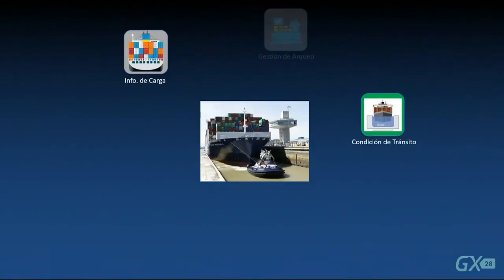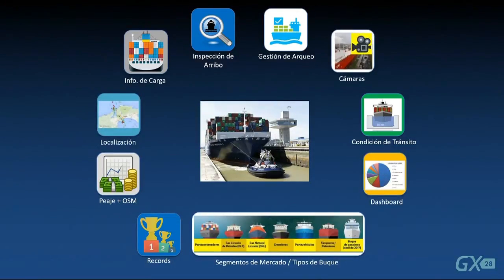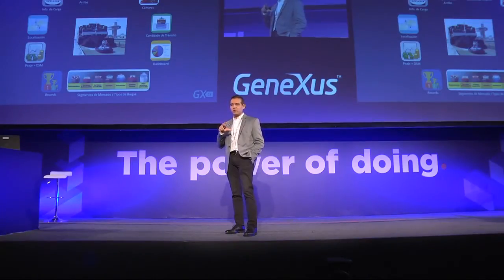So I'll try to speed up this presentation. Our DNA is the transit of ships, but around it there's a lot of information that is dispersed in various databases and technological platforms. All these systems add value to the canal, managing market segments, the location of the ships, the tolls, information about the cargo, dashboard, transit commission. We intended to create an application that included all of these functionalities.